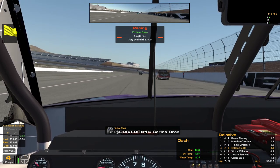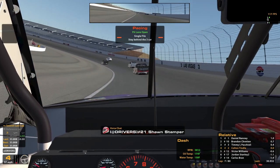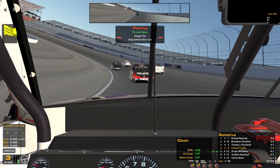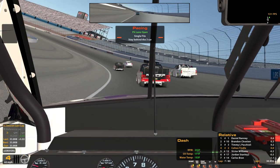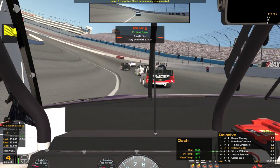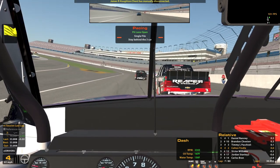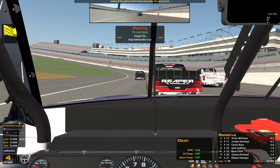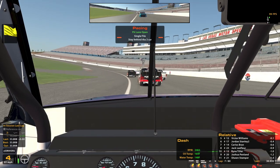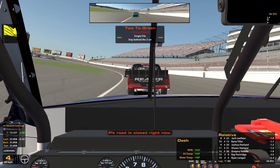Pit road's open. It's open. Yellow plate. Guess we'll check again, see if anybody else ended up having to go in the pits with damage. The four has left for truck. I think he might have had damage that first time. I wonder if he's involved in it again there. Who's going in the pits? Pit road is closed right now.